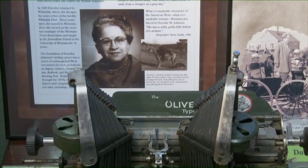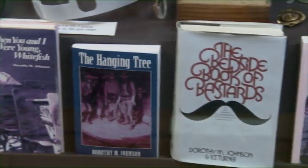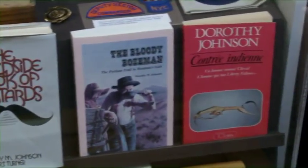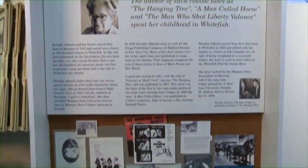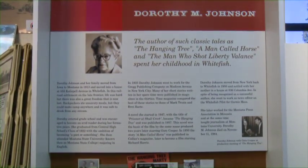Jill told us about Dorothy Johnson, a famous Western author who moved to Whitefish when she was 5. She loved Whitefish. She grew up here. Her autobiography is entitled When You and I Were Young, Whitefish. It's a wonderful story. She is well known for her Western writing. She wrote The Man Who Shot Liberty Valance, A Man Called Horse. They're very familiar Western stories.